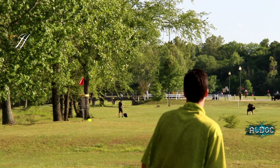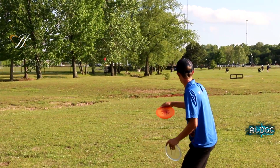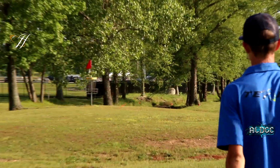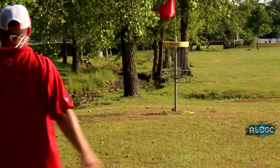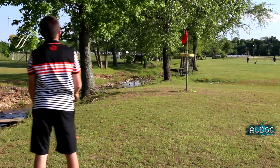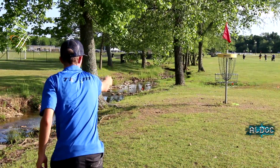Matteo absolutely parks it, and that is such a dangerous shot, but it stuck. It didn't skip. He knew exactly what he was doing, and Will's up there too. Dutch just left for his 3. Little high, little left. Logan's going to take another, I think, 4 or 5.